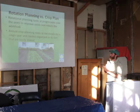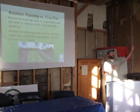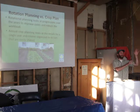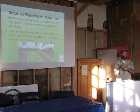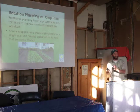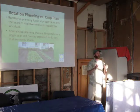And the neat thing is you can separate it into two different components. We have our rotation planning, which is our long-term picture of soil sustainability that's going to increase our yield and reduce our labor because we have much healthier soils. But in the short term, each year we're going to have an annual crop plan, and that's going to look at what's going in that year.